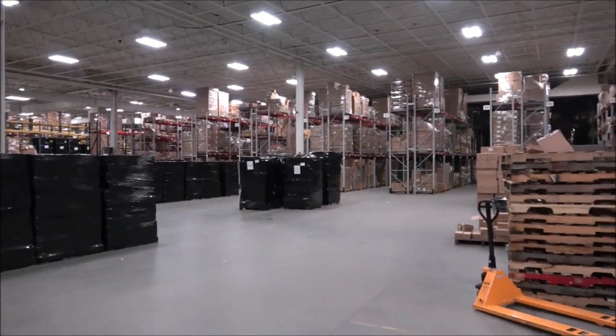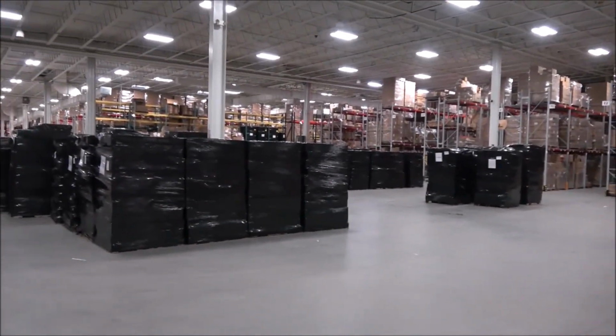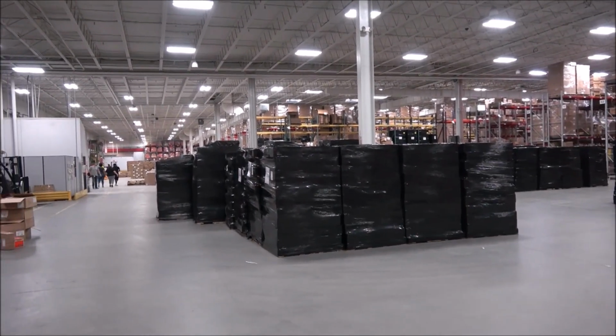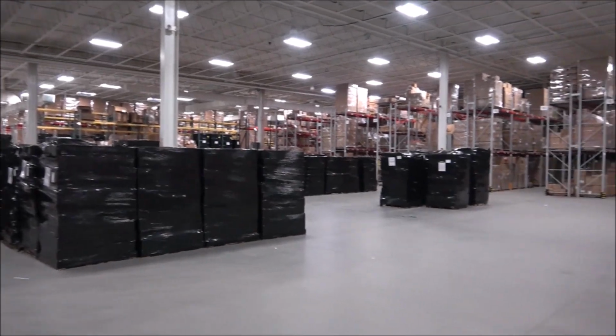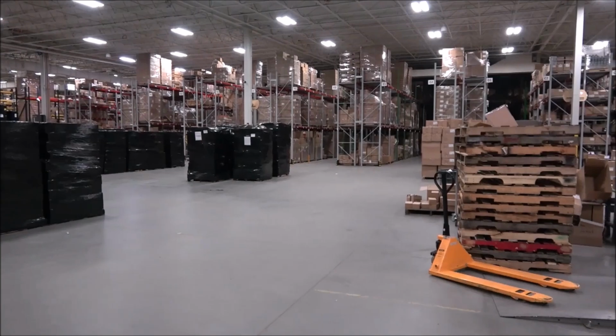All right, well, we're here in James's basement with all of his trains that he never tells you about. Yeah. This is actually our main Lionel warehouse here. As you can see, it covers quite a bit of square footage. We've got a lot of trains here in stock, and this is where everything comes in and goes out.